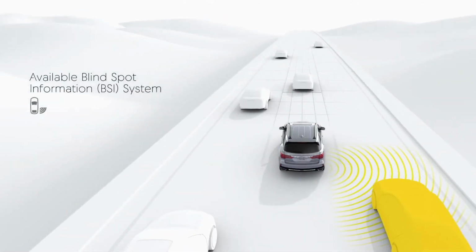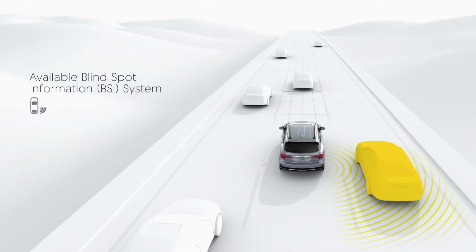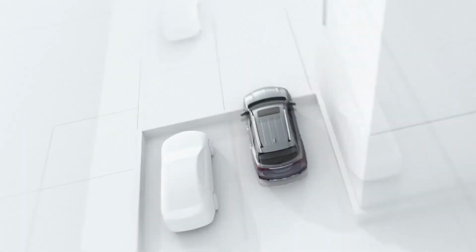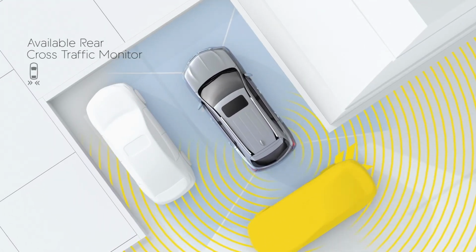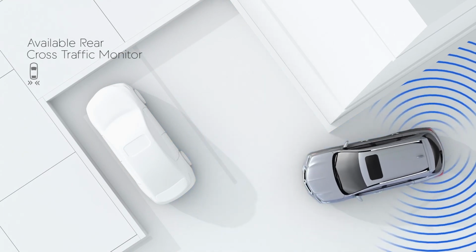The available blind spot information system continuously monitors behind and to the sides of the vehicle, helping to alert the driver if a vehicle is detected. The available surround view camera system provides a 360-degree display of your surroundings, allowing for precise parking in demanding situations. When reversing, the rear cross-traffic monitor uses radar to detect vehicles approaching from the side.